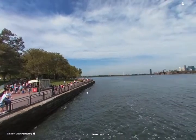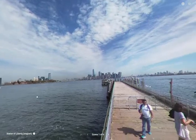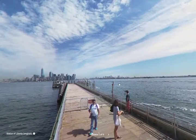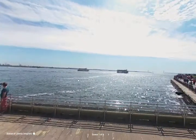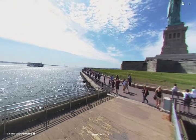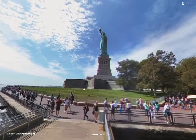It represents a woman wearing a long cassock, who holds a torch in her right hand and, in her left hand, a tablet inscribed with the date of American independence, the 4th of July 1776. On her head is a crown with 7 tips, which represent the 7 continents.